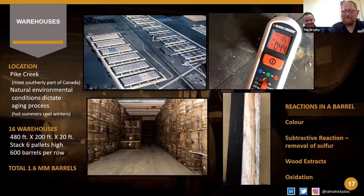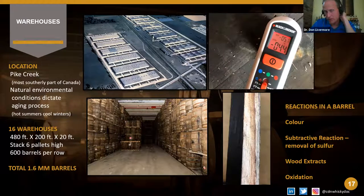Yeah, it's cool. Aging, you guys been in our aging warehouse? We got 1.6 million barrels. It's huge. We don't put electricity in our warehouses at all. We actually have dry fire suppression systems inside of our warehouse.